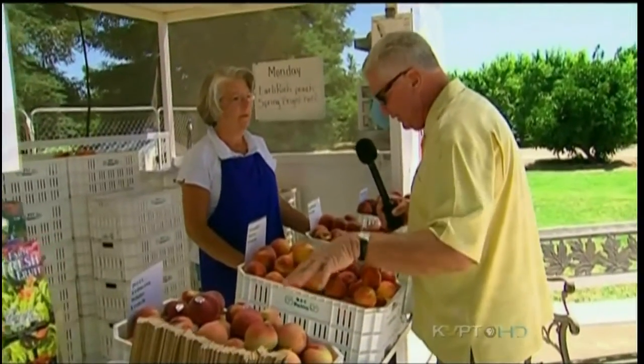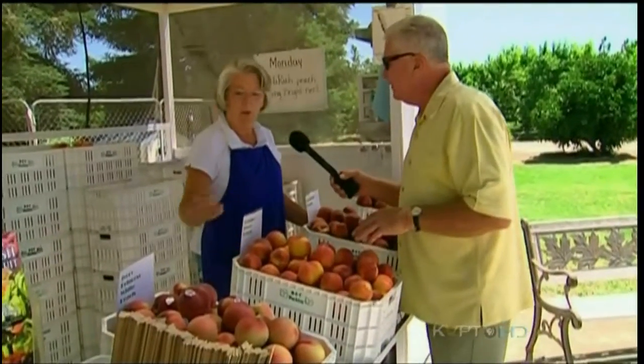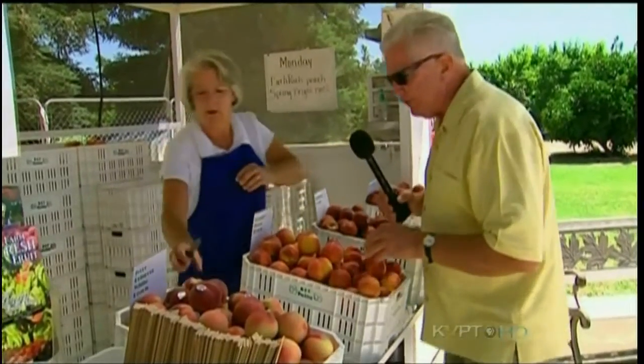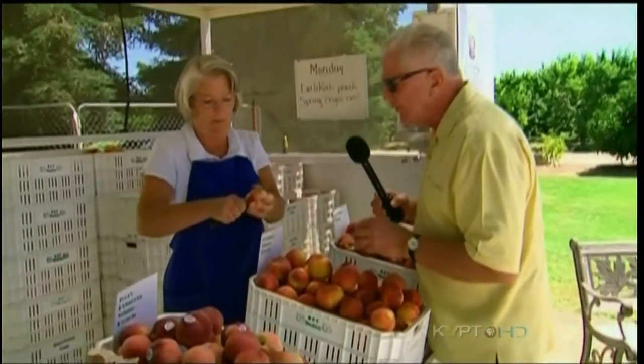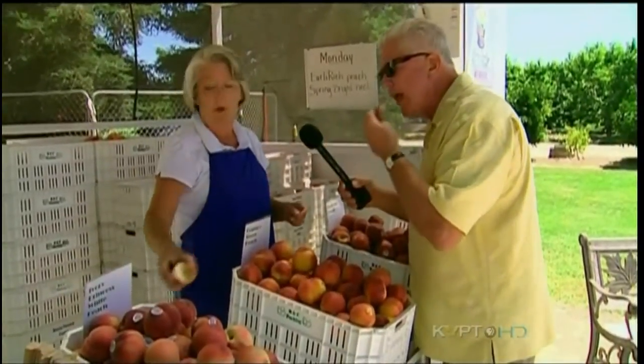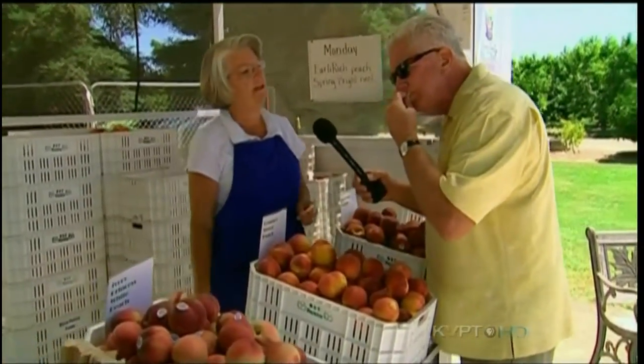Which ones of these should I taste first? We can start with Ivory Princess. If you want a sample, I'll give you one. So you give away samples. Is this one of your favorites? It is. It's white, it's real mild, not a lot of acid.